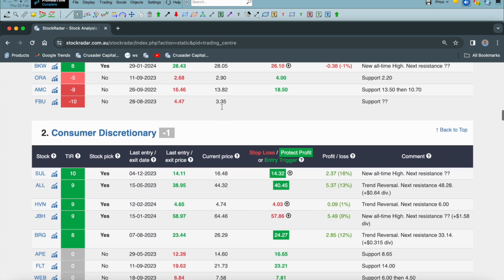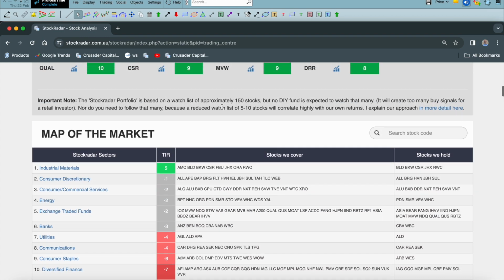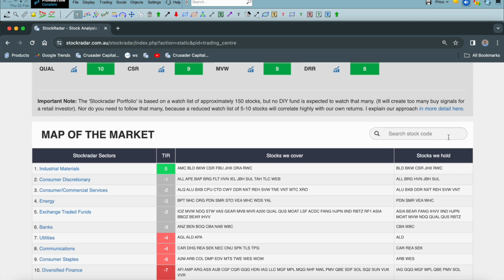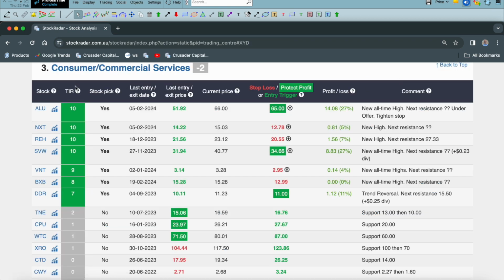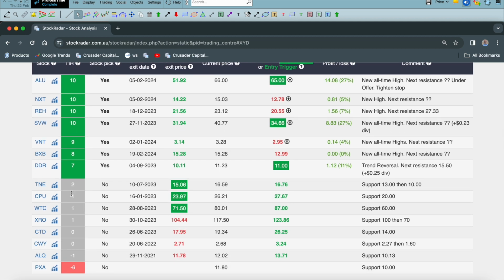Okay. Now, if I wanted to pick a particular stock, up in the map of the market here, there is a little search thing. So if I keyed in something like, say, Technology 1, I want to have a look at that. I just click that in there. It tells me it's the consumer commercial services sector. I click that, it takes me straight to that sector, and I can see down here, here's Technology 1. Now, it's rating at 2, so this grey area is the area of interest, the neutral area where I'm looking for stocks to move into that trending zone, okay?